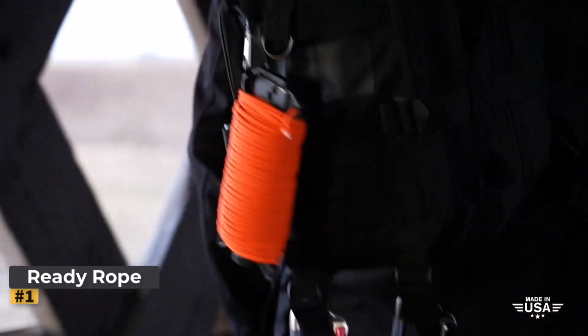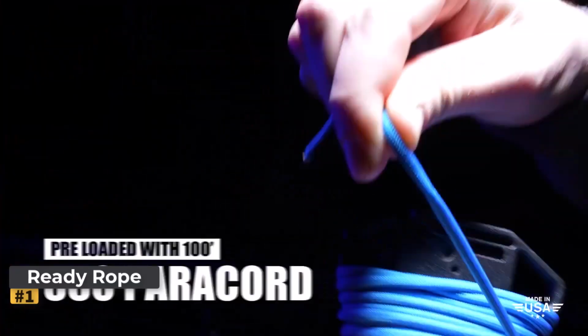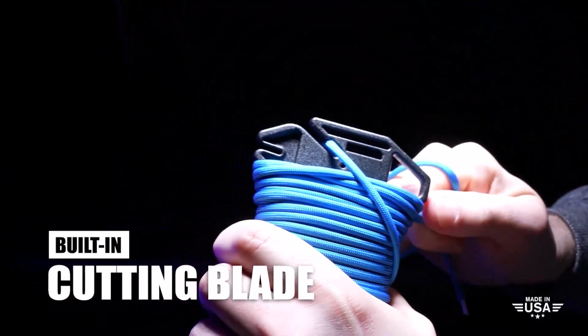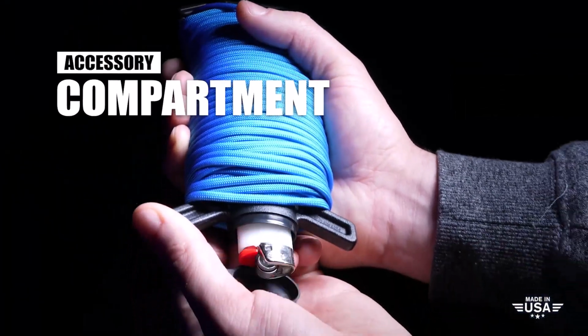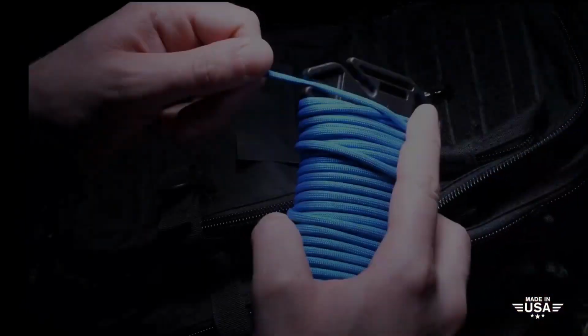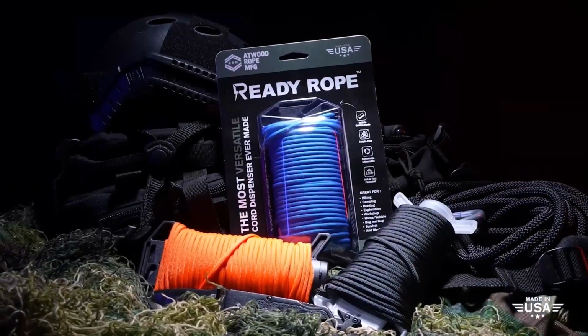Preloaded with 100 feet of 550 paracord, Ready Rope comes with high-quality 550 paracord. This versatile cord has a diameter of 5/32 inches, 4 millimeters, and boasts a tensile strength of 550 pounds, 249 kilograms, making it suitable for a wide range of tasks.